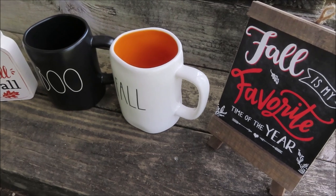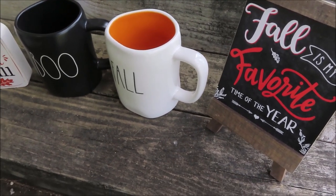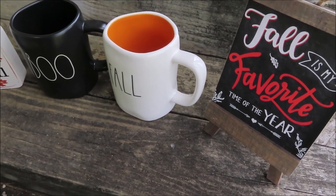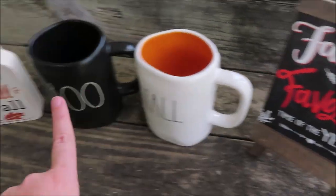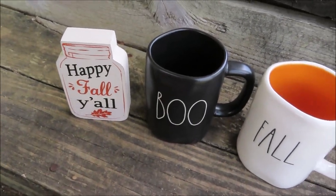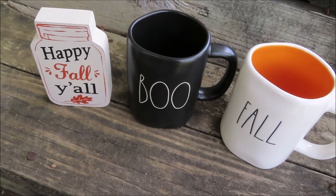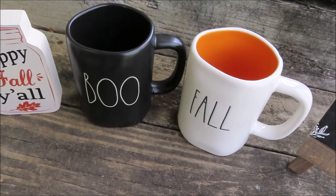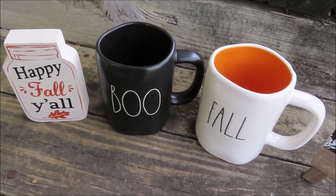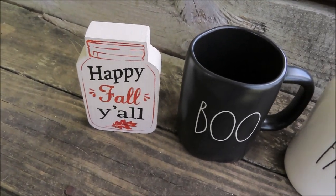Okay, so I wanted to share with y'all real quick what I got today during the haul. Two of these I got from Marshall's and two of them I got from Michael's. I actually got both of these signs from Michael's. Like I said, Michael's is having a buy one get one free off of all their fall stuff. I believe it's on their decor plus their floral. So I got both of those signs to go on my tiered tray.